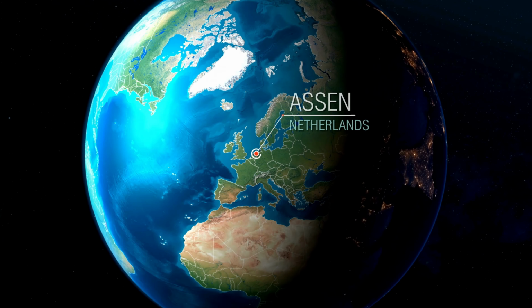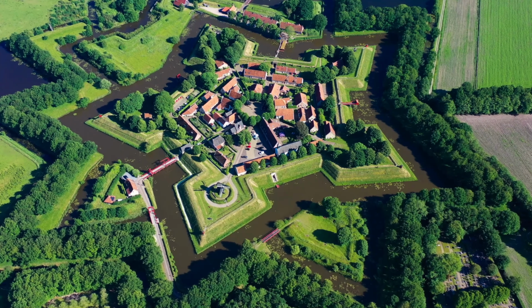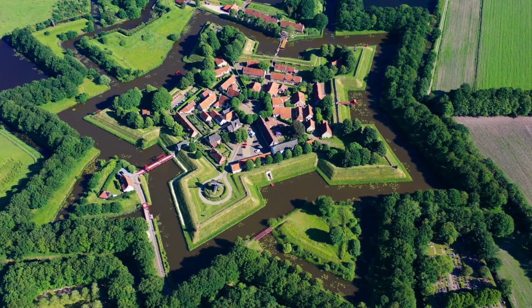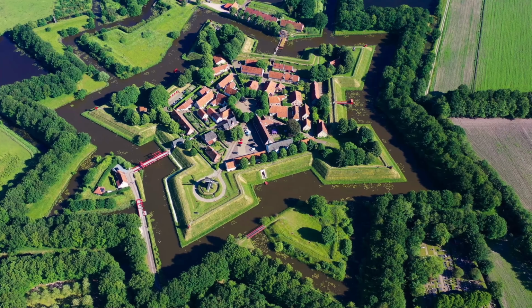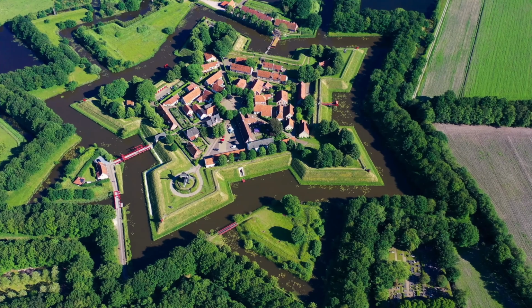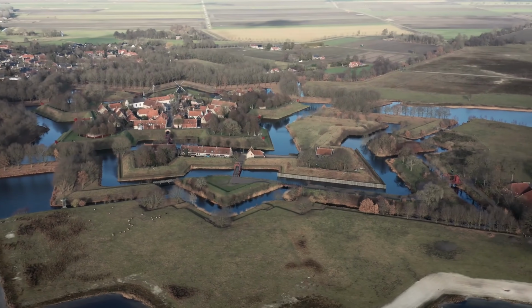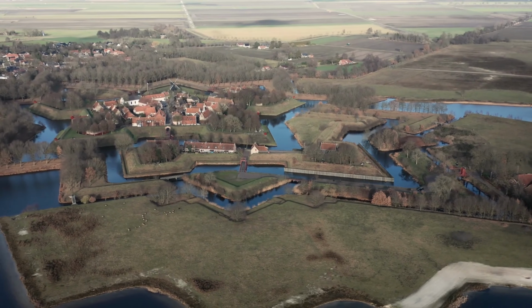Picture this. Scattered across the globe, there are these bizarre, perfectly geometric structures. Forts shaped like stars, built with a precision that makes you wonder. They're old, maybe too old, and their story doesn't quite add up.